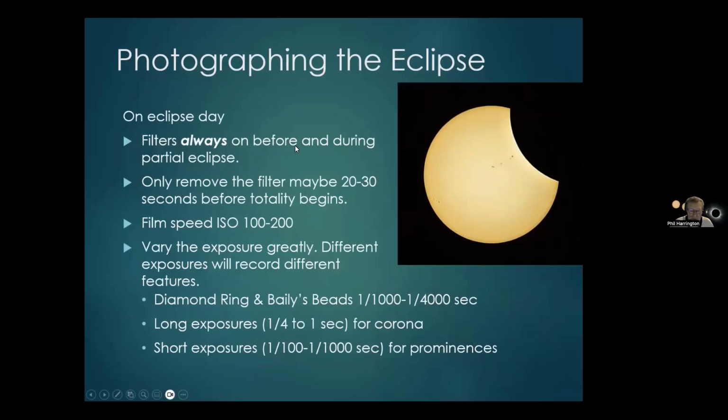Always make sure that the filter is on before and during the partial phases. Now, if you're going to see the total eclipse, you've got to make sure you take the filter off before totality. Totality is when the moon's disk completely blocks the sun's photosphere, which is what we're looking at in this photo I took of a partial eclipse. You want to make sure that the filter is off.